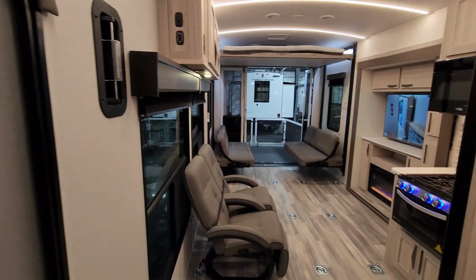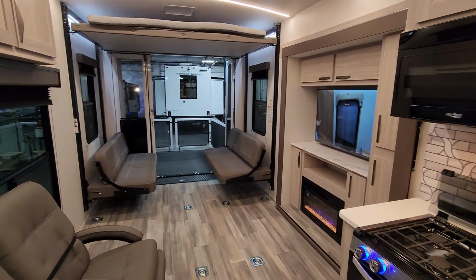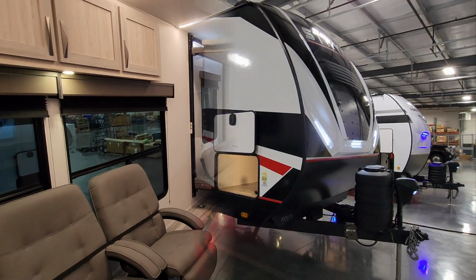We're going to head outside. I want to show you around the outside of this thing. We're going to check out the roof. We're going to check out underneath, and we're even going to come back in and close it up for you, show you what it looks like with the slide closed. We'll be right back on the outside.